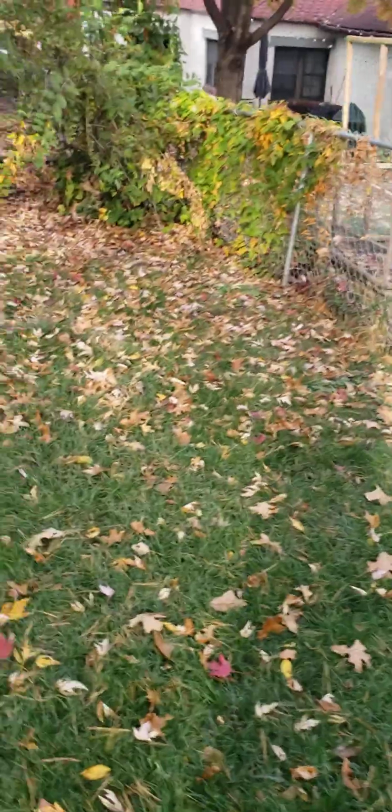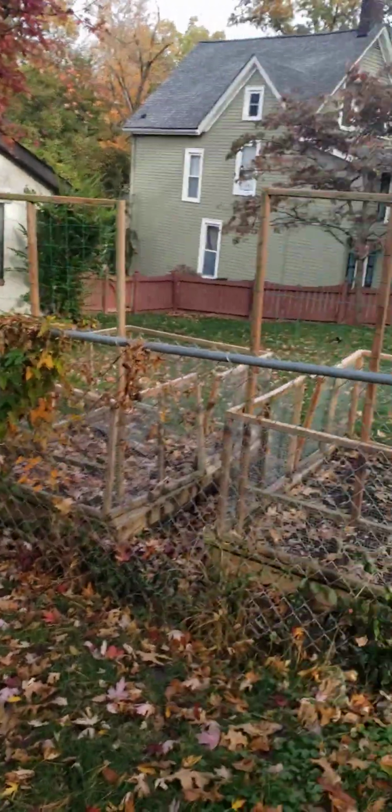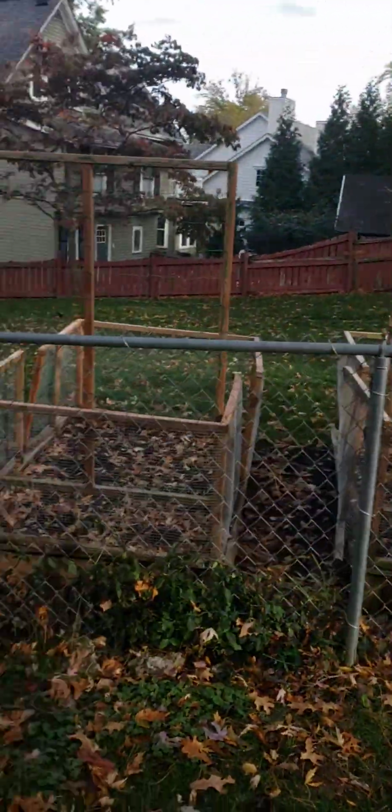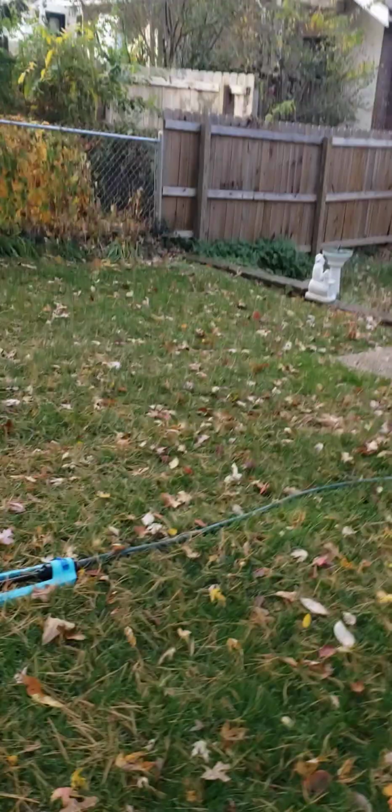And then I don't know exactly what that one is. I don't remember. I remember as a kid honeysuckle growing along the fences, and my friends and I coming and eating the honeysuckle. But anyway, I'm gonna stand over here.